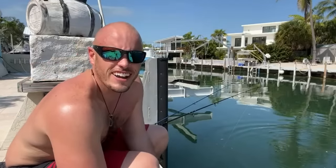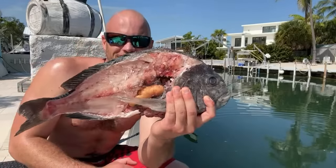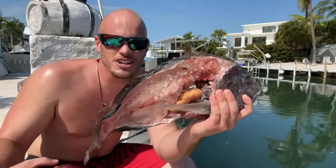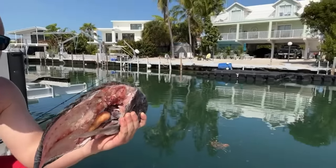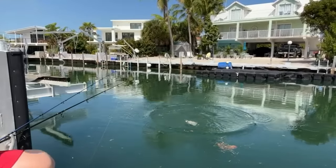And then finally, look at this. Look at that. A big filleted sheep's head. Let's throw this out there. Let that sink to the bottom. I'm hoping that it's going to draw in some sharks or something like that.